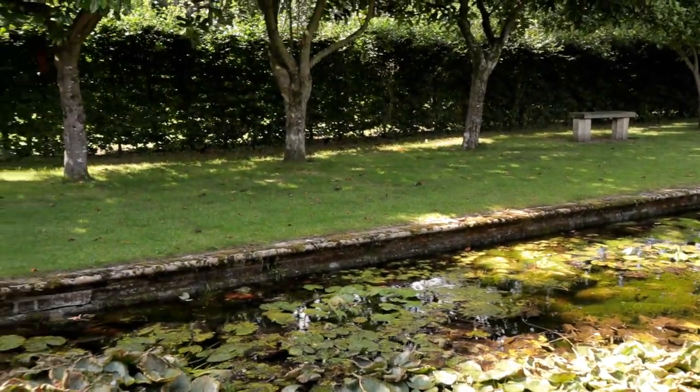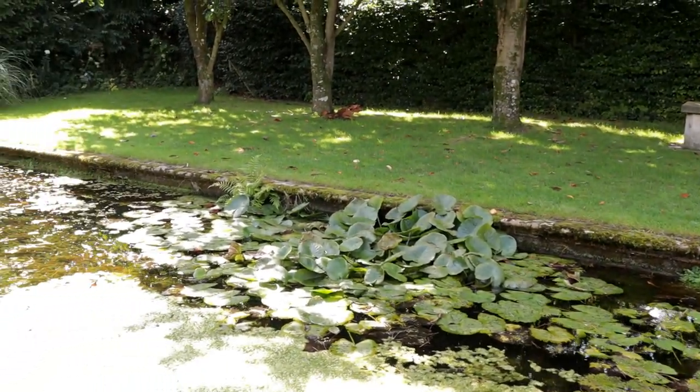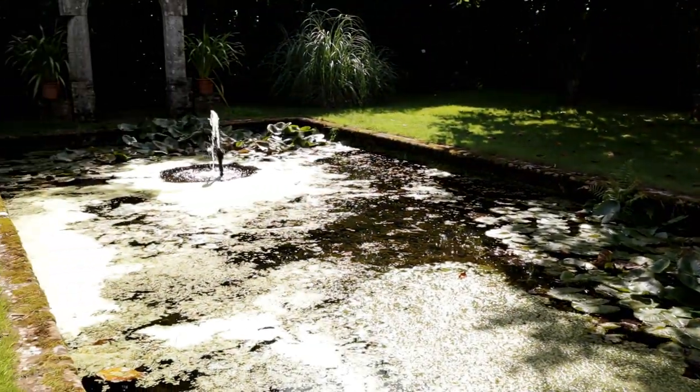It's going to be a tad overexposed, I think. Oh, very much overexposed on that one.